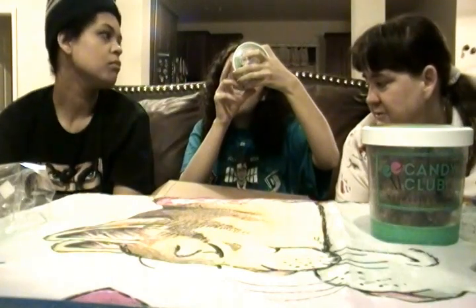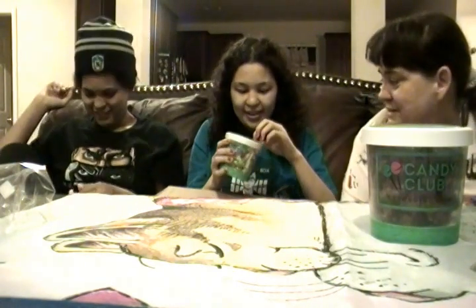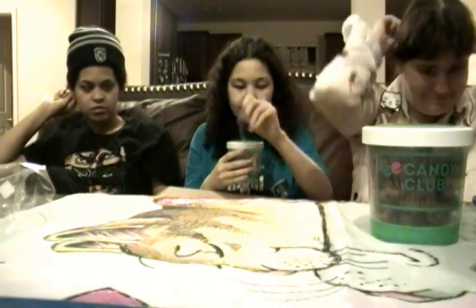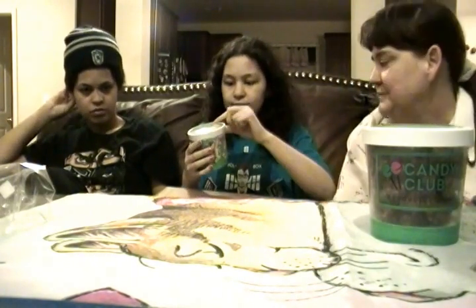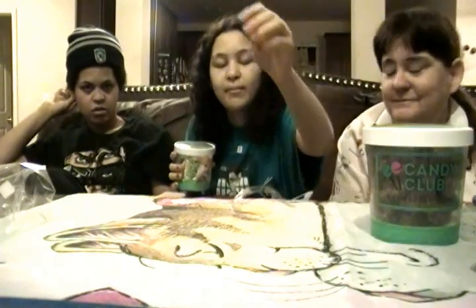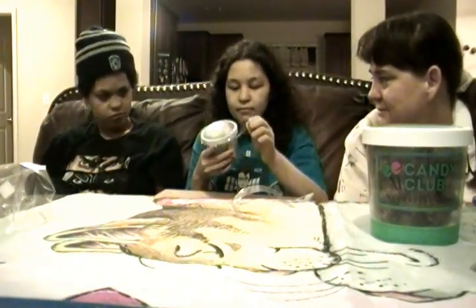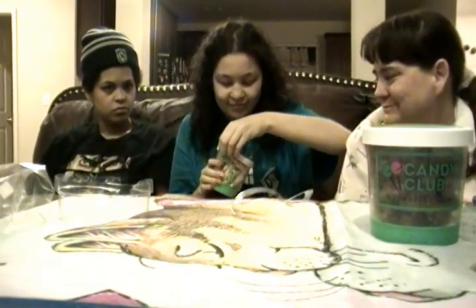Gummy Swirly Fish Cup. Let's taste what the fish tastes like. And then it tastes like real fish. Why would they do that? Chocolate covered gummy bears don't. Yummy.